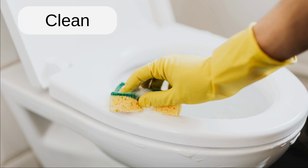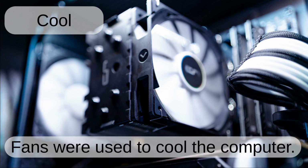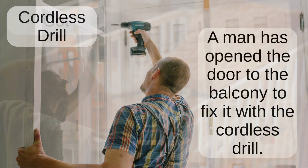Clean. Just before we left the apartment, we gave it a thorough clean. Cool. Fans were used to cool the computer. Cordless drill. A man has opened the door to the balcony to fix it with the cordless drill.